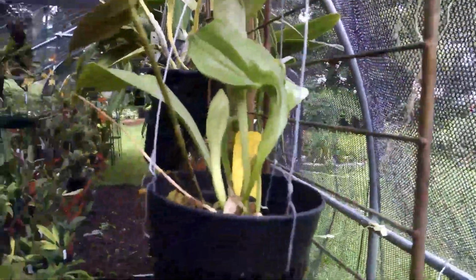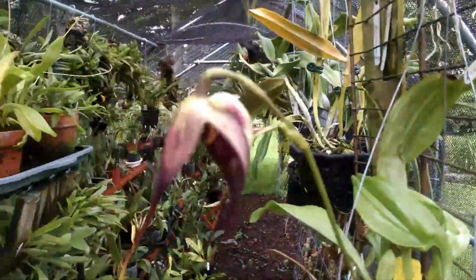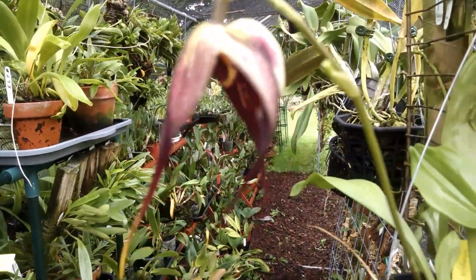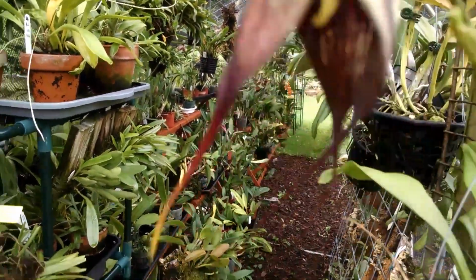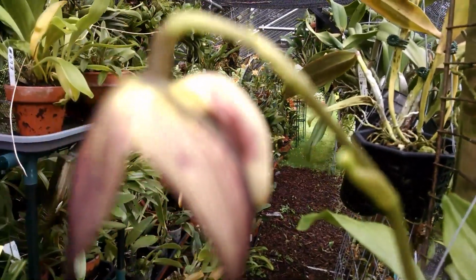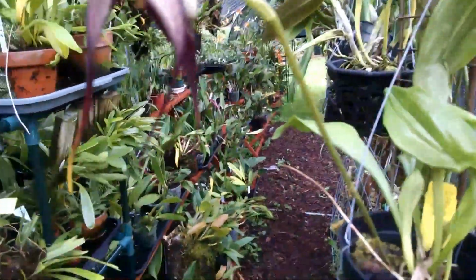This is a Dracula Vampira. Very nice one. Very nice bloom. It is a sequential bloomer, I believe, off from that spike. As a matter of fact, I think I broke the first bloom off, but it shot up another one. You can see where the first one was there on the stem, that I accidentally broke off. And then it sent this other one out. So that is my first Dracula bloom.